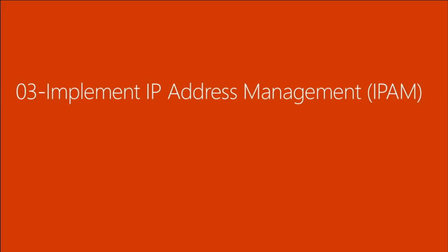Okay, IPAM. This was a major new feature in Windows Server 2012. There have been some changes, like we've now got multi-forest, multi-AD forests in this. It's actually quite complicated to deploy and use because most of it is done from the Server Manager and it's got these buttons at the top and you follow the path.